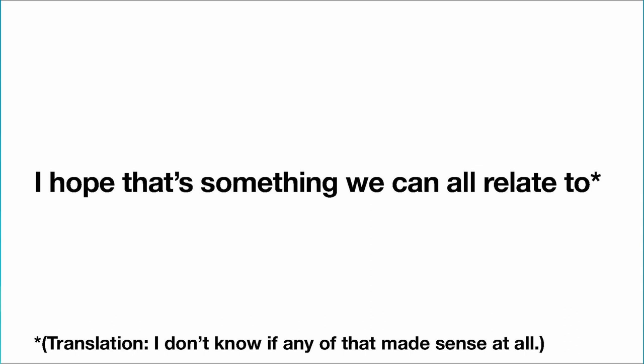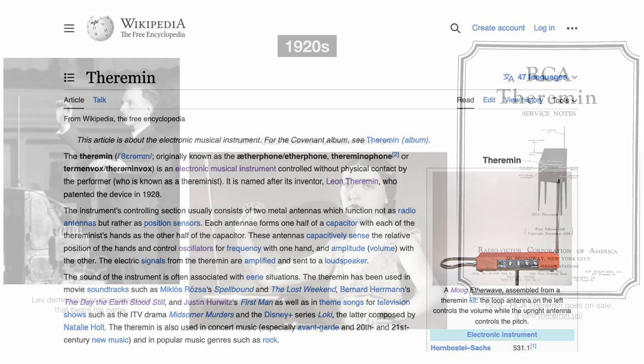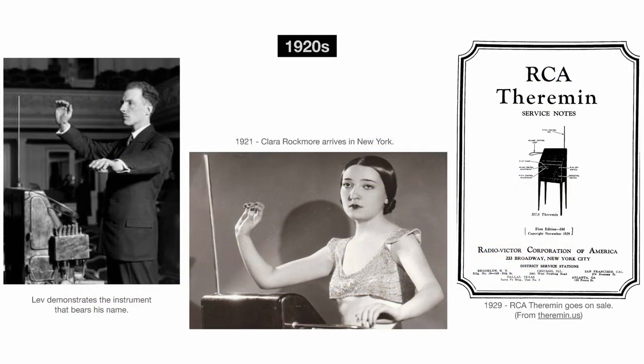The theremin is one of the first electronic instruments. As you saw, it's controlled without any physical contact from the performer. And it was invented by Lev Theremin in the 1920s Soviet Union as a side result of research into proximity sensors. He realized its potential as a musical instrument, so he and the invention emigrated to New York in 1927. And its popularity was boosted by the virtuosic Clara Rockmore, who also went to the US around that time.